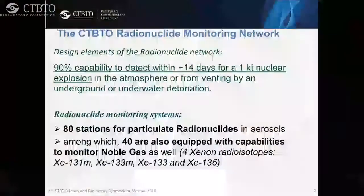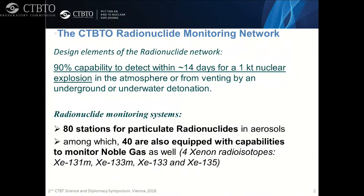So this is the CTBT radionuclide monitoring network. The design elements of the radionuclide network are stated below, and these mainly come from the treaty. The 14 days mentioned here is quite a challenge due to the atmospheric conditions and due to venting. The monitoring system covers 80 stations for particulate radionuclides, and 40 also with noble gas capability. Right now we have 70 particulate stations working, and 25 stations with noble gas certified.